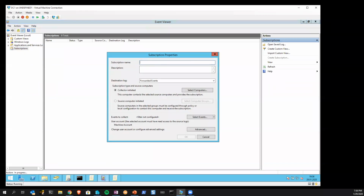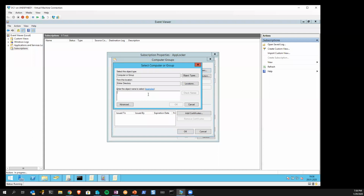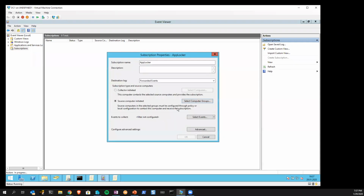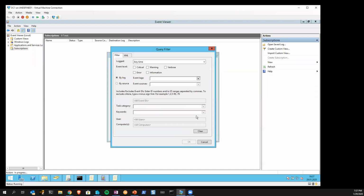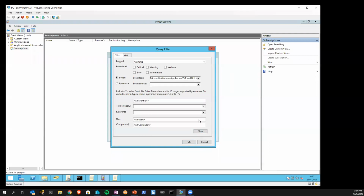So we create a subscription, just call this AppLocker. And then do a source computer initiated. And then we add, you could either do a group, that's probably the way you want to go, like a pilot group or whatever. In my case, I'm just using domain computers, not users. That's fine. And then you can select the events. So here you can specify what you actually want to get. I don't want to get all the logs. I'm just interested in the AppLocker logs. So I'll just check that out like this. And that's it.